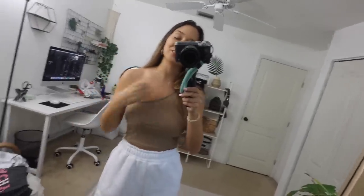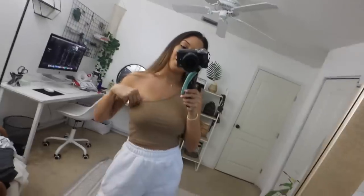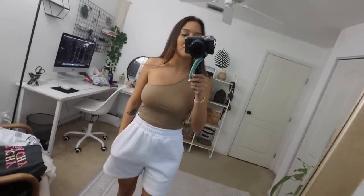But this is the Stella crop top from my store, and it's got that one shoulder design. It was in black on the store, and I am restocking it in black, but it's also gonna be coming out in this really pretty tan color, which I'm obsessed with. Looks really pretty with white.